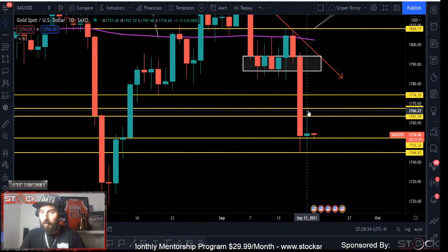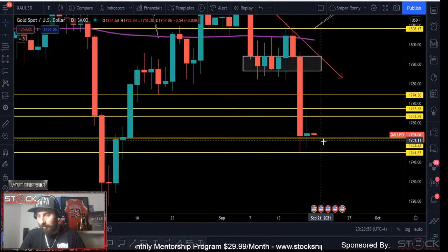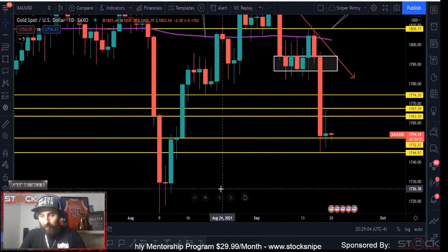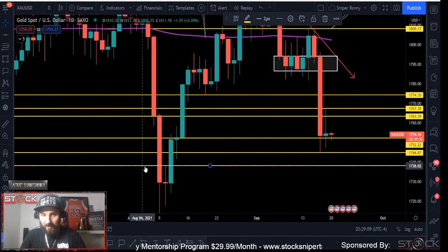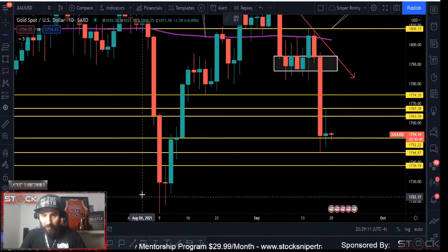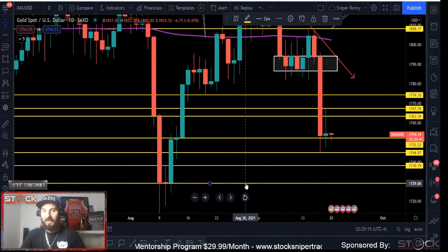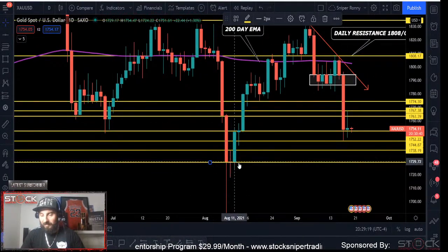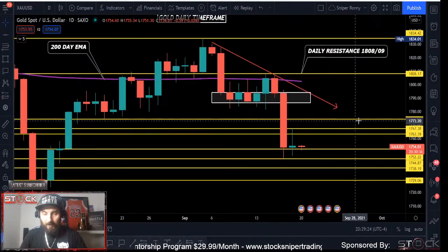This candle is a lower high from up here. If these candles form lower highs, they could very easily push this back down, retest 1745 area. If that area breaks, then we could see gold coming down to 1738. If that doesn't hold, then we could see gold coming down to here, 1730, 1729 area. And we could be forming, you never know, maybe it's going to form like a double bottom down here, and we'll see what happens down there.